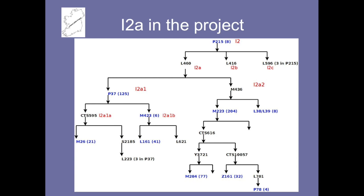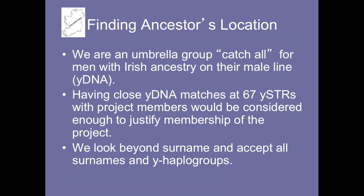So we can't find an ancestor's location. We're an umbrella group, we're a catch-all group. We take any male who's got Irish yDNA, regardless of surname. We're not really worried about what your surname is, because surnames change. When people emigrate, their surnames become changed. So we're not worried about surname. It's just if you have an Irish male line, or if you match Irish males closely at 67 markers, that's fine. And we look beyond surnames and accept all surnames and Y-haplogroups.